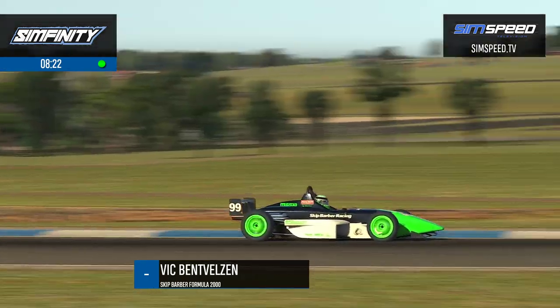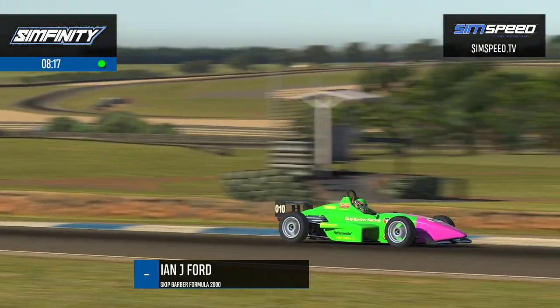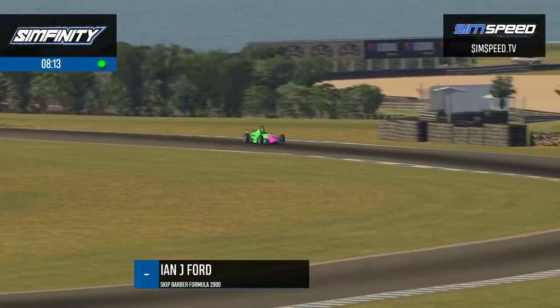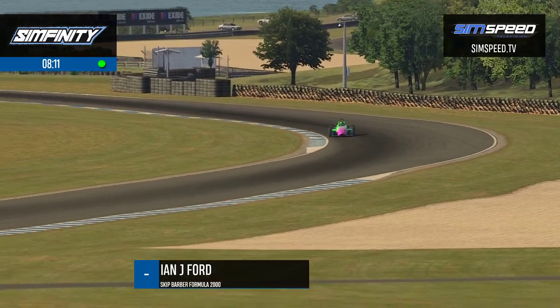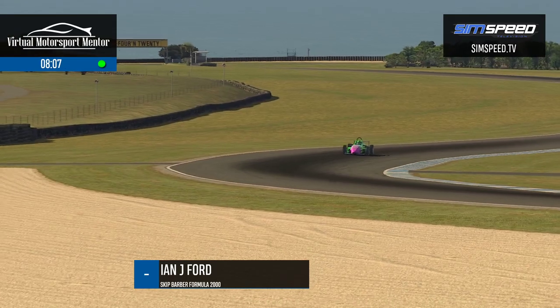So look for Gork Roger to be fast again, but casting an eye to the back, maybe Ryan Jerick, expecting to potentially get a couple of spots higher up on the grid. It wasn't a good race for him after that contact, unfortunately, with Aiden Coote. He was having a good battle up until that point, so he's looking to bounce back here.